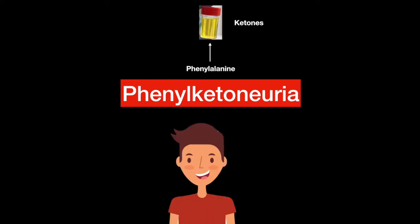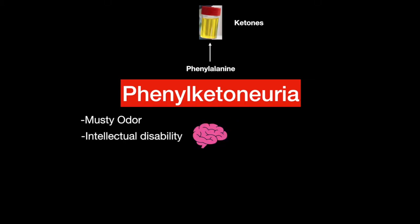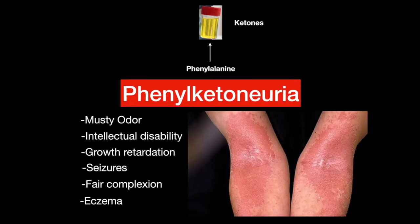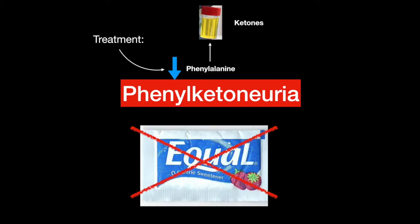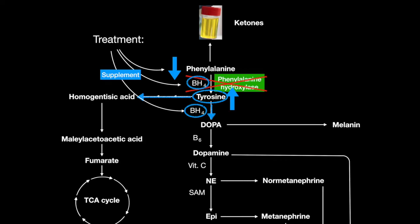Individuals with PKU will have a musty body odor because of the presence of phenylalanine ketones, which are aromatic. Intellectual disability, growth retardation, seizures, a fair complexion, and eczema are all symptoms of PKU. To treat PKU, patients are restricted from foods high in phenylalanine, such as aspartame, and instead increase tyrosine to make up for it, as well as supplementing with the necessary cofactor tetrahydrobiopterin.